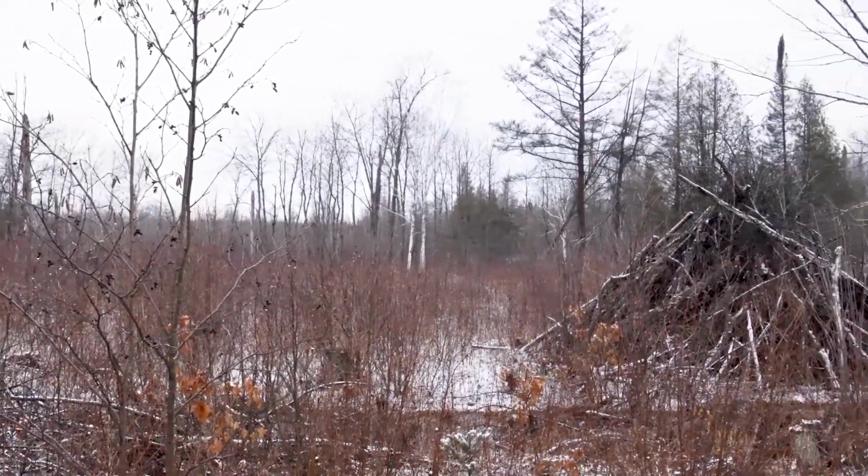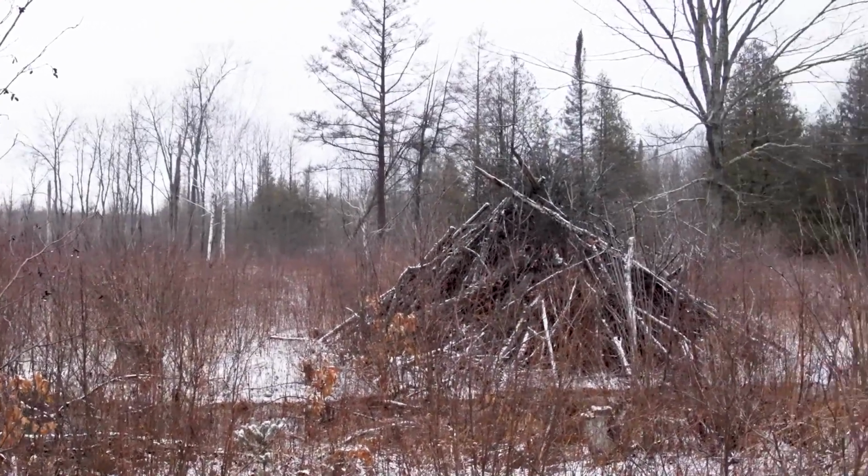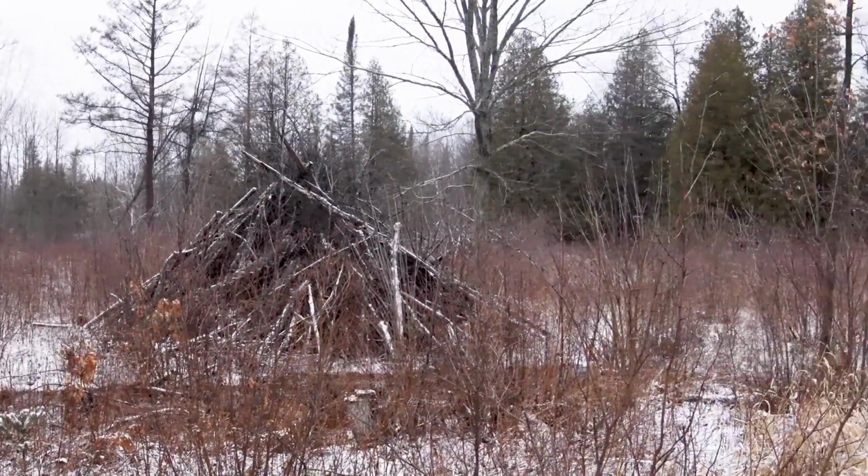So today the group is going to help enhance rabbit habitat, and brush piles are critical for rabbits because it gives them cover, it gives them a place where they can go in and raise their young without being predated on by predators. So it gives them some protection, some safety.